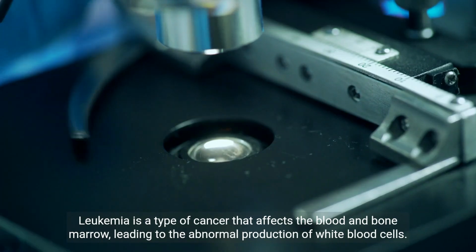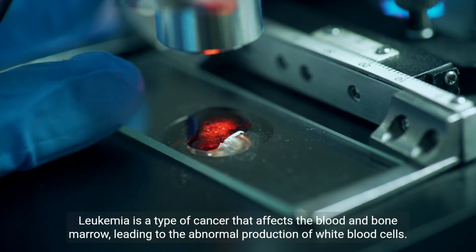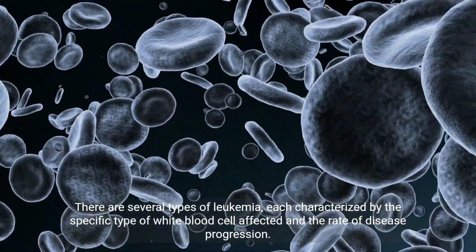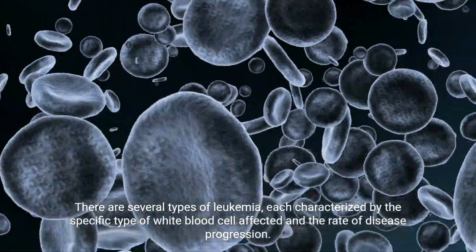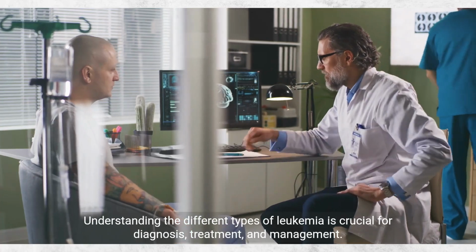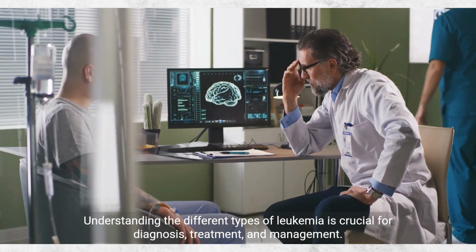Leukemia is a type of cancer that affects the blood and bone marrow, leading to the abnormal production of white blood cells. There are several types of leukemia, each characterized by the specific type of white blood cell affected and the rate of disease progression. Understanding the different types of leukemia is crucial for diagnosis, treatment, and management.